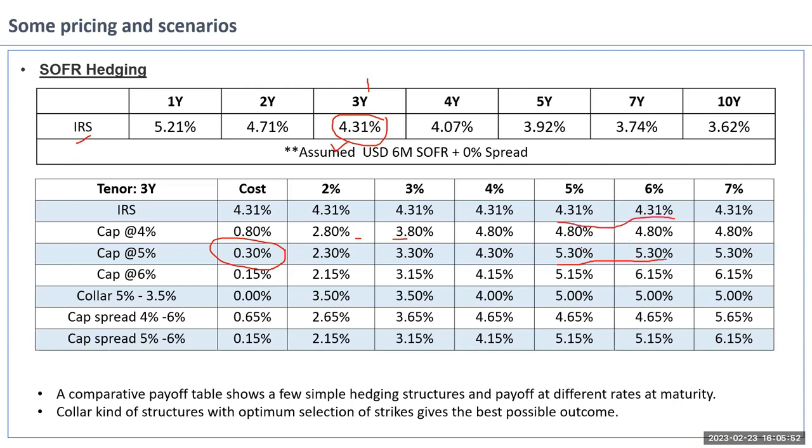So to some extent, IRS should be done because of the inverted curve. At least I personally think it will be a good play because this 4.31 is likely to go up. That's what I feel. It was even lower last time when we had a webinar, and now it has already come to 4.30, and we think it will move towards 4.80 from here. So it's a good play in itself to hedge this. Similarly, you can take a cap at 6%.